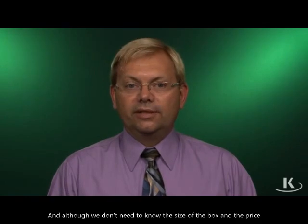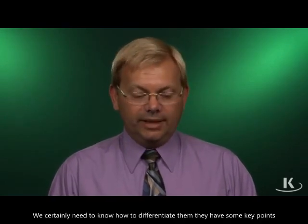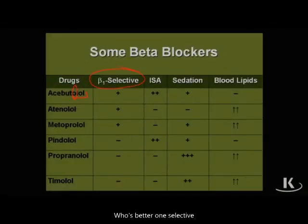Problem? There's a couple dozens of those out there. And although we don't need to know the size of the box and the price, we certainly need to know how to differentiate them. They have some key points. First key point, who's beta-1 selective, meaning beta-1 much more than beta-2, and who's not?